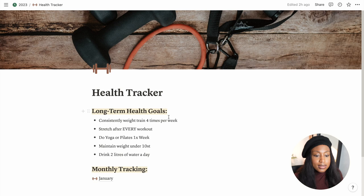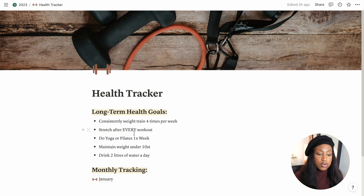So again, I've taken some of those long-term health goals and broken them down into here. So in order for me, say, to have mobility, I'm going to need to do something like yoga and Pilates one time a week, or I really want to have a good internal system, a hydrated body overall, then I'm going to need to drink some more water, because that's a thing for me.